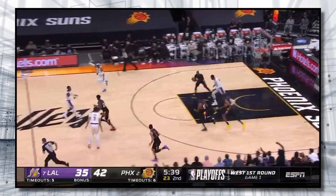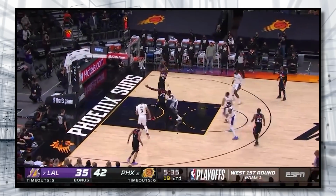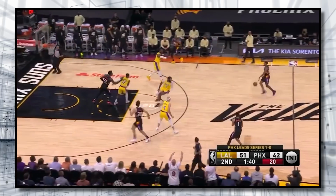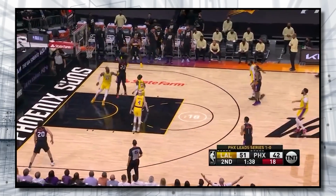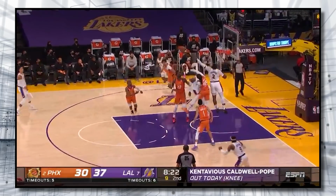Even if he doesn't immediately receive the ball, he can seal off smaller guys like he does here against Dennis Schroeder and be in position to grab offensive boards. Similarly here, he hustles up the floor and bodies Schroeder again, then makes a gorgeous kick out to Mikal Bridges for a 3. Sometimes he won't score or pass at all.